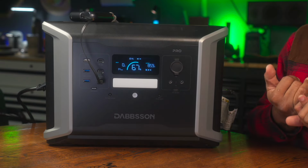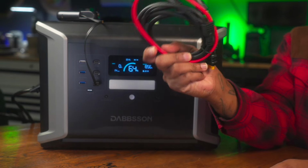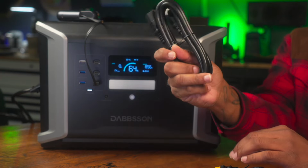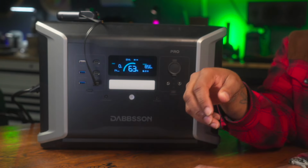All right, so they do have a leg up on some of their competitors because of what you're getting in the box. You get in the box the DC charging port so that you can actually plug this up into your vehicle and charge this while you're driving. You get the solar cable, which is decent size, and then you get the AC plug so that you can plug this up. So you get everything that you need in the box to get this thing running.